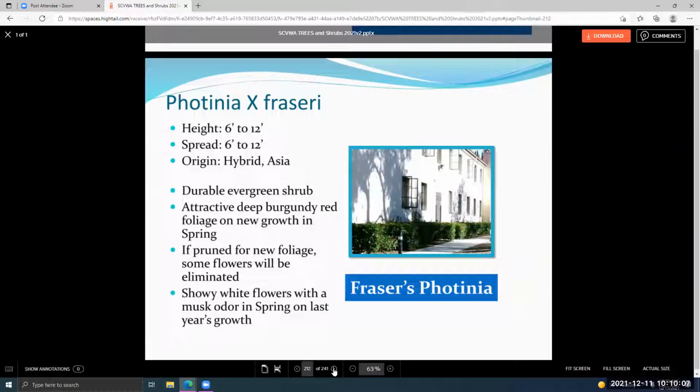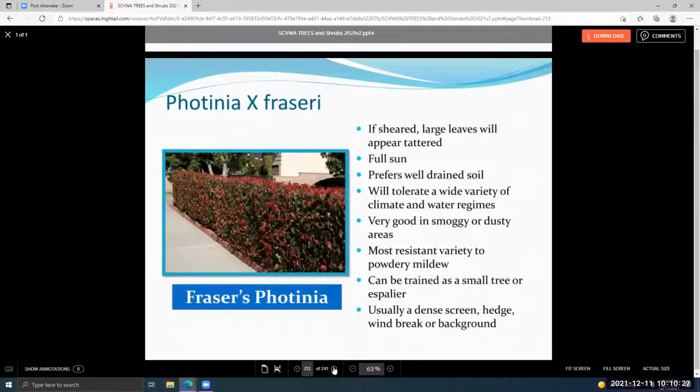A Photinia, here's an evergreen shrub. And its claim to fame is that its new growth comes out deep burgundy red in early spring. Also produces a flower. We'll get you a close up. There you go. There's that red foliage in the spring.